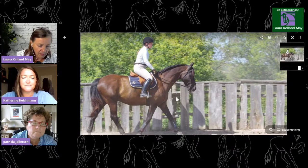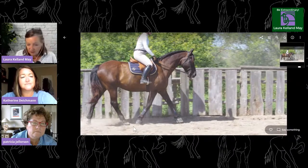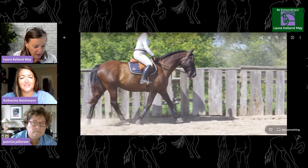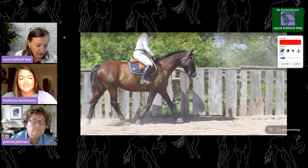Clear, close. Do you think this horse could be going a bit more forward? I do. I think he's engaged. He's got his hind end underneath him nicely, and he's soft on the bit, with that nice little head carriage there. But I think he might be a little bit of a lazy guy, at least on the flat.